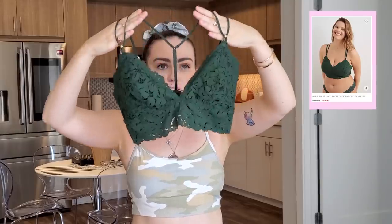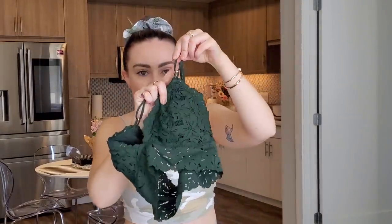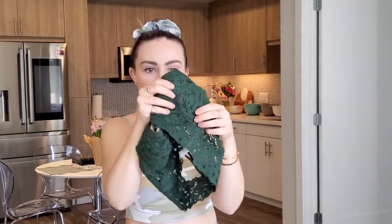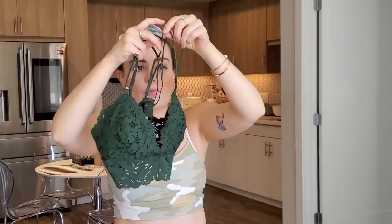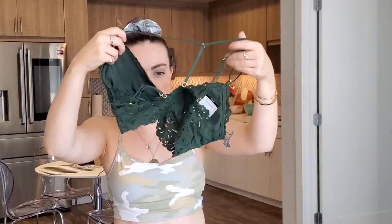Yes! I know, this is so pretty. So this is one of their lace bralettes. This is not the romantic lace bralette. I'm not sure the name of this. I'll pop it up right here. It has these little gold details above the cups. There is a little pad in there, which is removable if you want. I love the double thin strap and then the back, which will be so much easier to show you when it's on. So I'm just going to try it on right now.